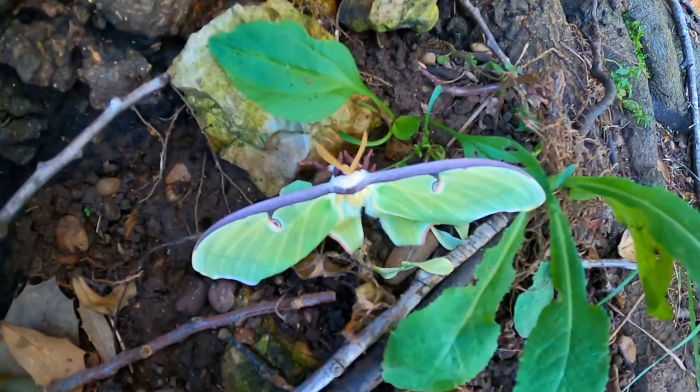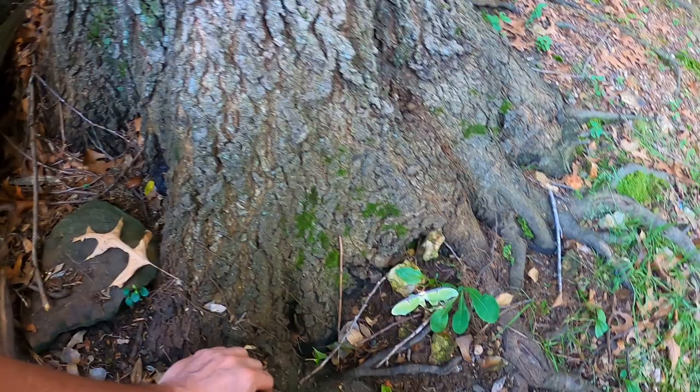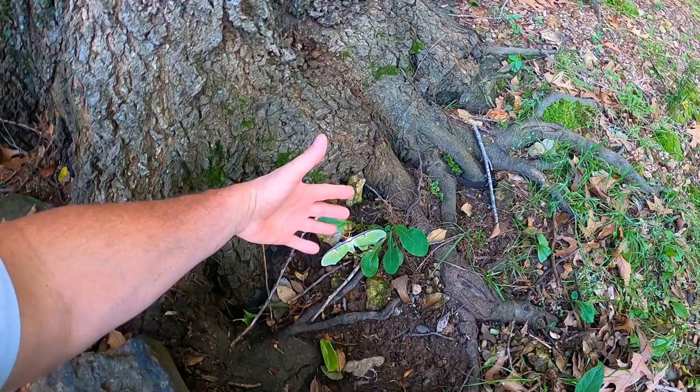Looks like it's starting to spread its wings. I've never actually seen this. I've just seen it on shows before. They come out of their cocoon and they'll just find a spot and they'll spread out their wings and sit there and dry off. I don't know if it's going to get a little bigger or not. It's kind of small for a Luna Moth.